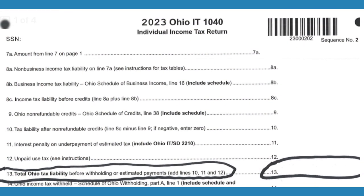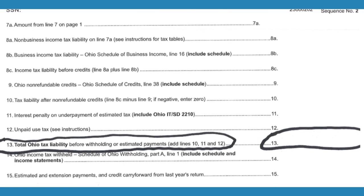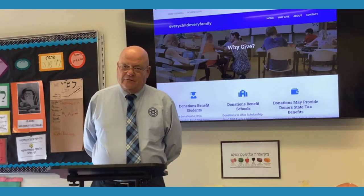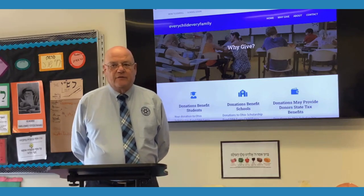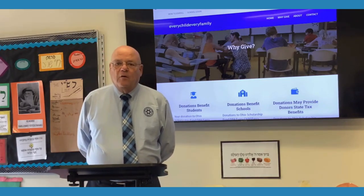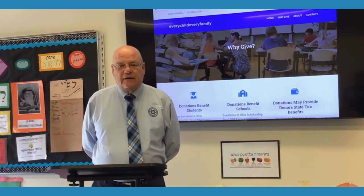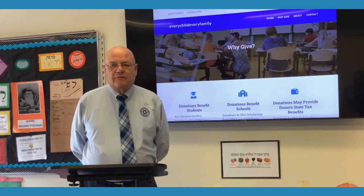On line 13 of your Ohio IT 1040 will be the amount of your Ohio tax liability. Assuming the tax liability, if you file single, is greater than $750, or $1,500 or greater if you file married jointly, then you can fund the SGO up to the full amount.